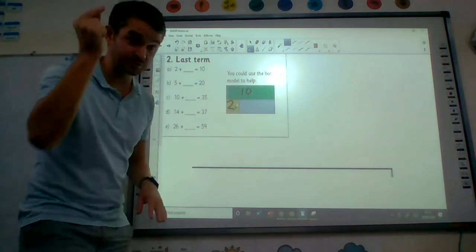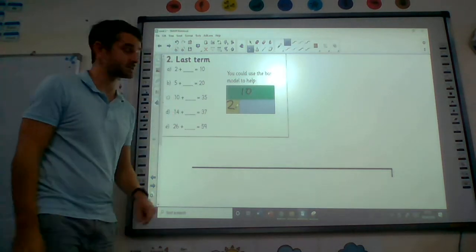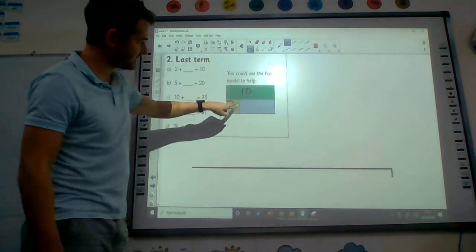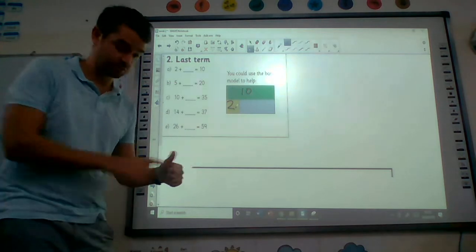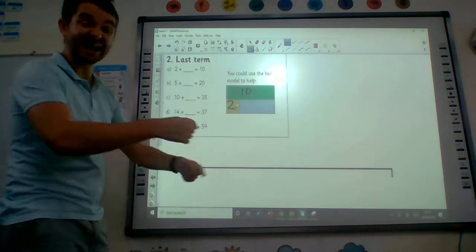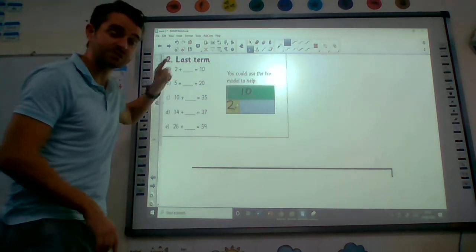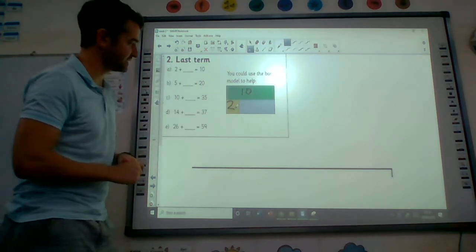Now, you might be able to work this one out in your head. If you can, great, write the number in the box. But when we look at this, you think, okay, how do we find out what this number is? Well, we can count on, sure, 2, 3, 4, 5, until we get to 10. Or we can use take away, because that is the opposite, the inverse of our add. Because we've got a missing number in our number sentence, we can use the opposite to find it out.